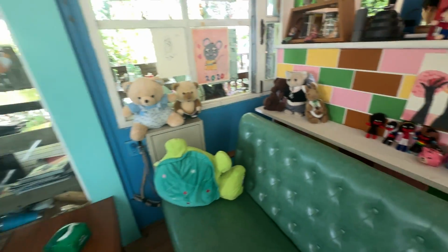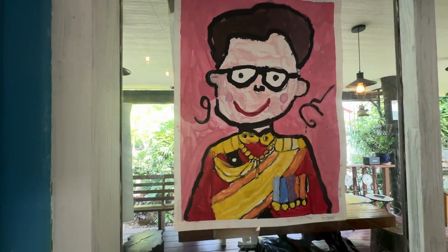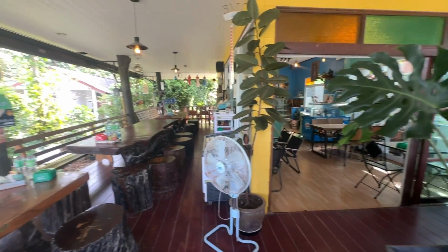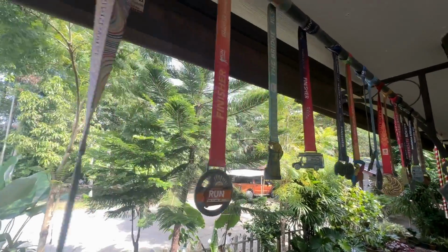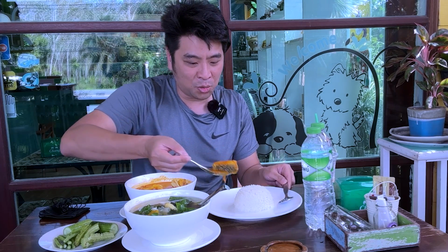The menu here is very extensive, and also the decoration here is quite cute, especially the medals from the marathon. I think the owner is a marathon runner. There's a whole row of marathon medals hanging over the restaurant. But I ordered the sea bass curry. It looks so gorgeous. Curry fish that I ordered.